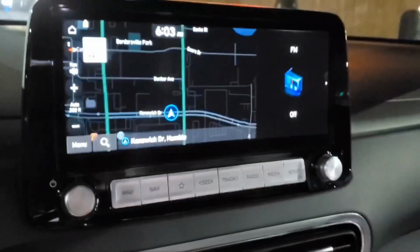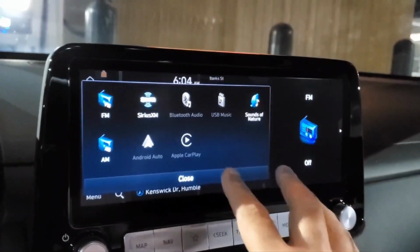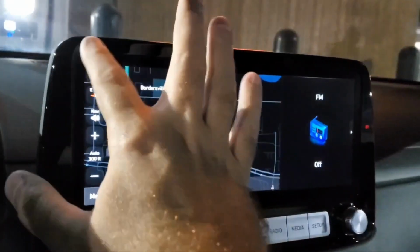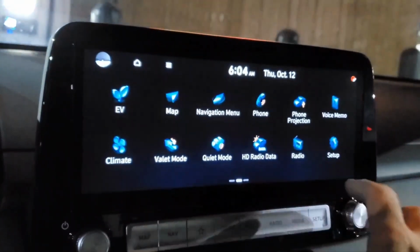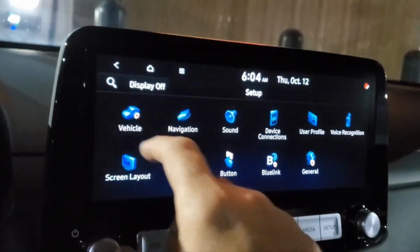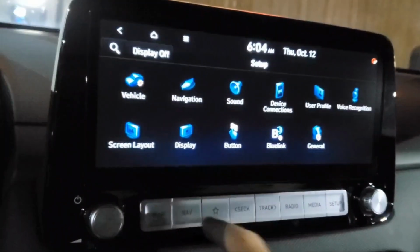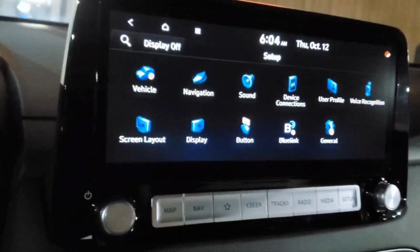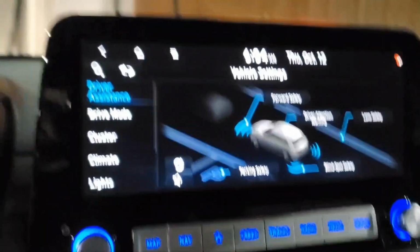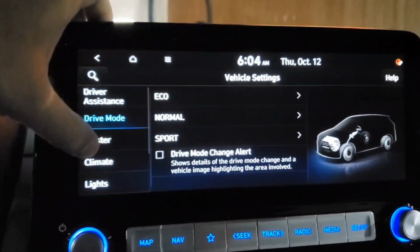Equipped with a map. Actually, this whole touchscreen interface here works very well. It has satellite radio. It has all the basic functions that you would want. If you go through the setup here, the vehicle, okay, so you have all the basic settings that you need.